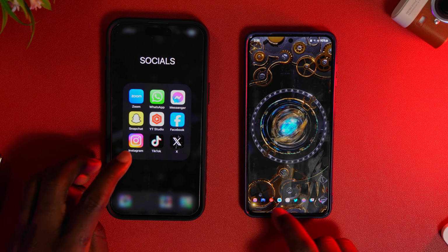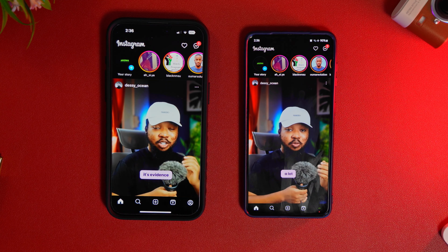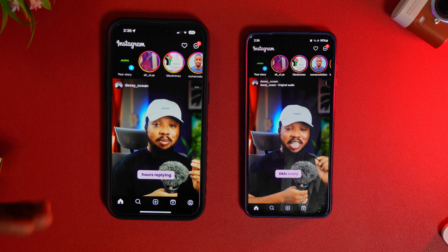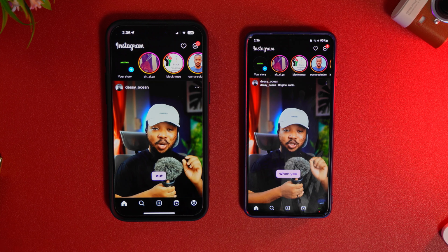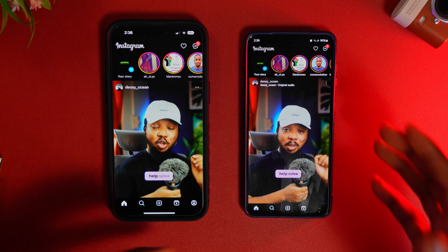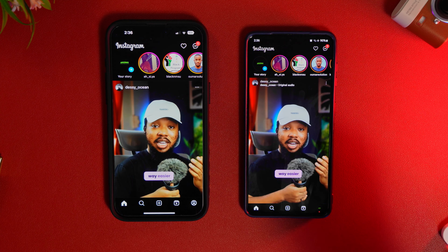Let's look at Instagram. 1, 2, 3. Whoa. Oh, okay. The iPhone 15 Pro Max loaded the feed and the app faster than the Galaxy S21, but the difference is just a split second, and I think that this makes the S21, a 4-year-old device, really amazing.